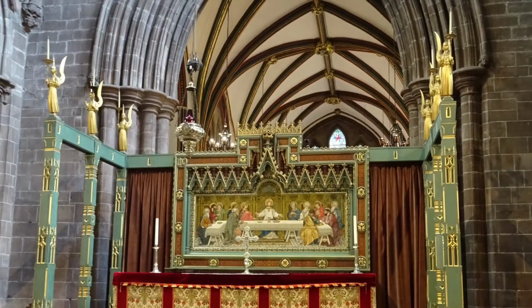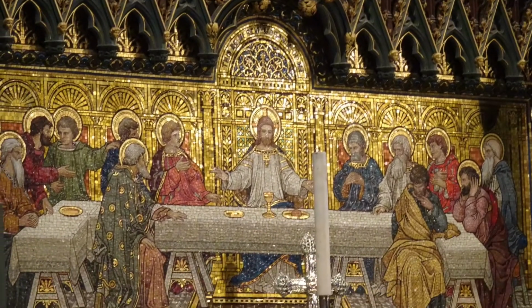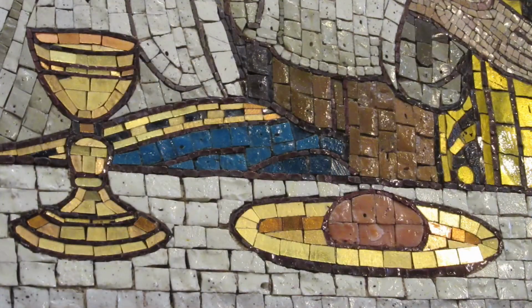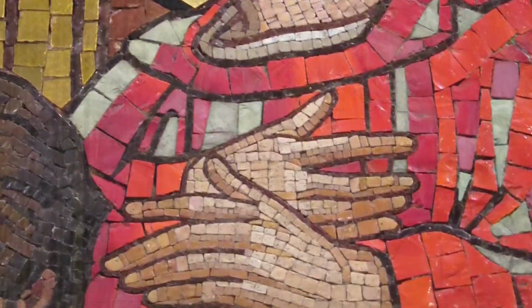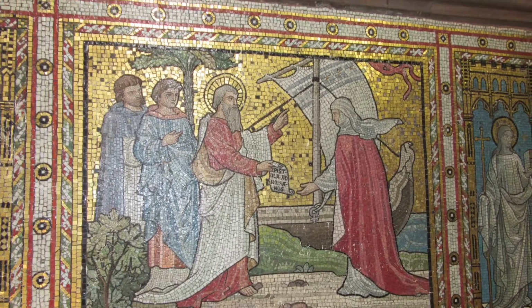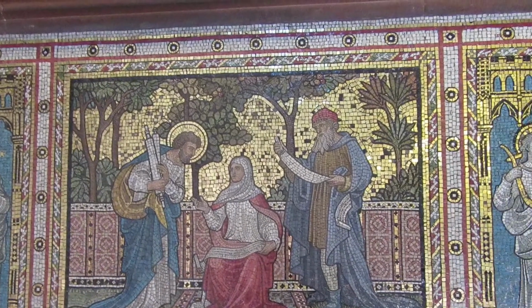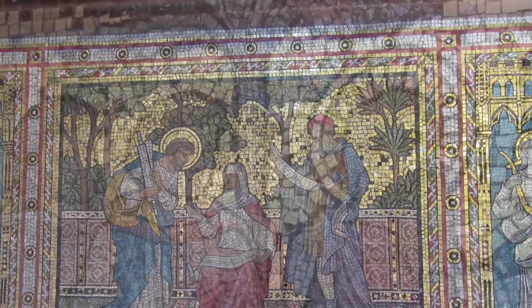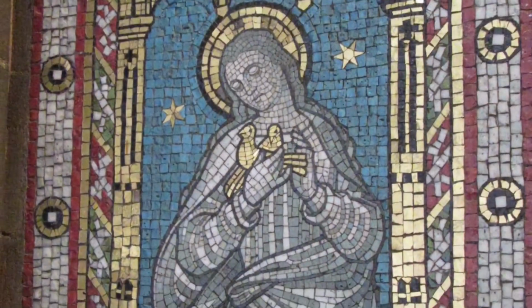The reredos is a detailed Last Supper in beautiful condition. Again designed by John Clayton, this mosaic was made by Salviati. There is another collaboration between John Clayton and Salviati in the St Erasmus Chapel. This mosaic suffered considerable damage but has recently been restored. Naomi, the cathedral conservator, told me all about the restoration.